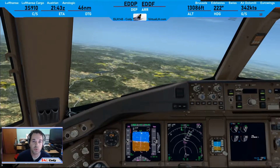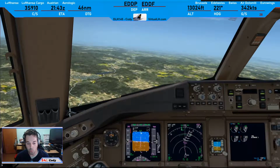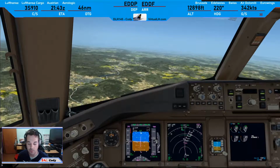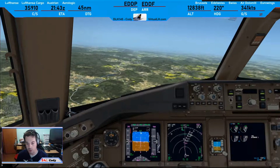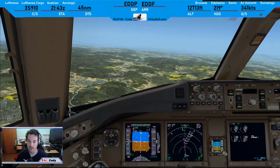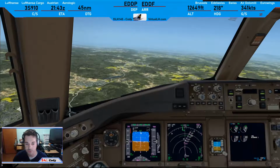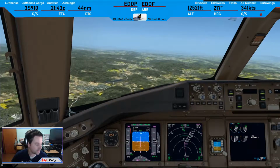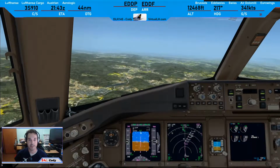Okay, everybody, new tour, new ball game. Welcome aboard German Cargo 910 or Box 910. We're just inbound right now for runway 25 left at Frankfurt on the first leg of the Aerological tour. This tour is going to be crazy.